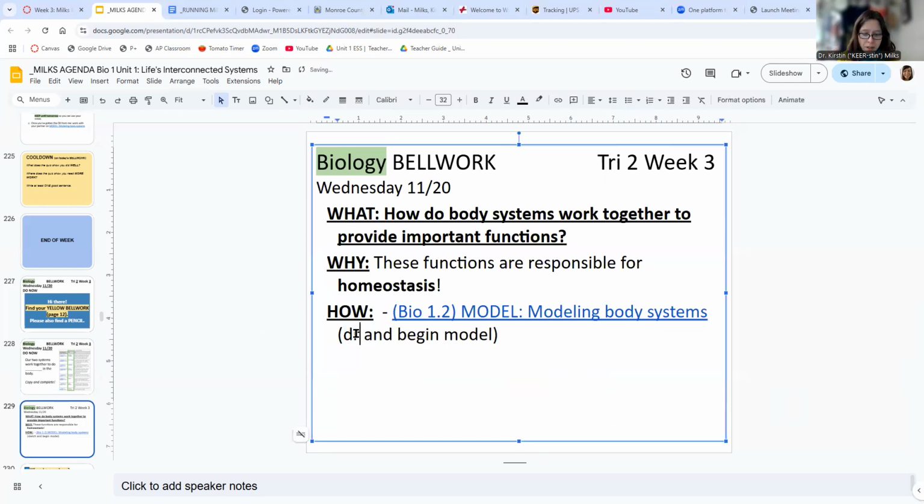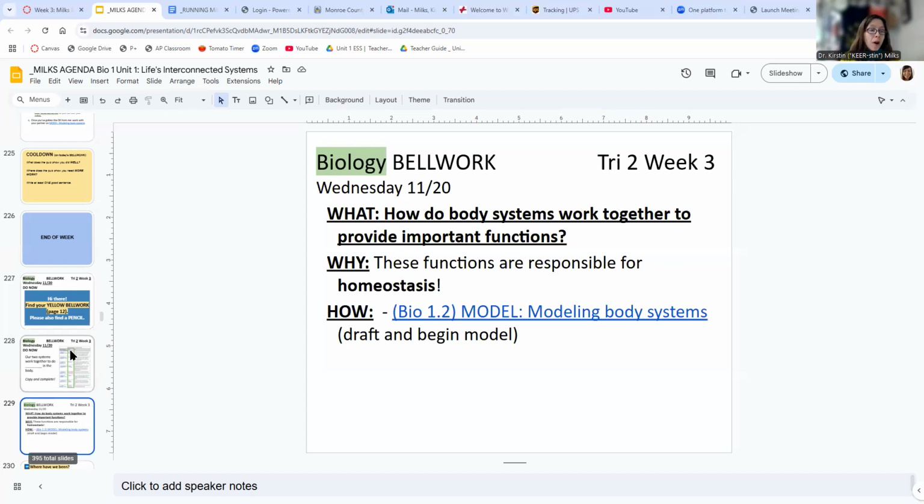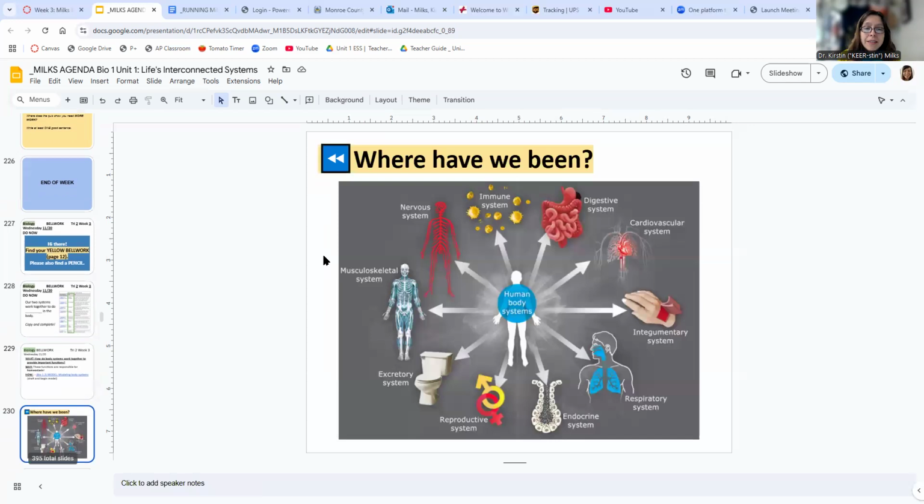I said sketch, but I really do mean draft here. And if there's time, begin your actual big models. We've got about 2 days for that, to do your draft model and then your large scale model. There are no new pages in the table of contents, so we'll be able to move right into thinking about where we've been.